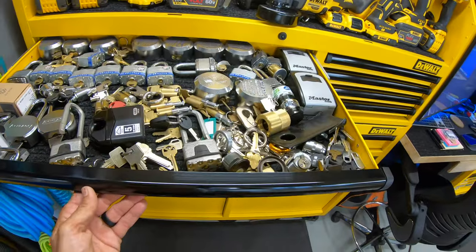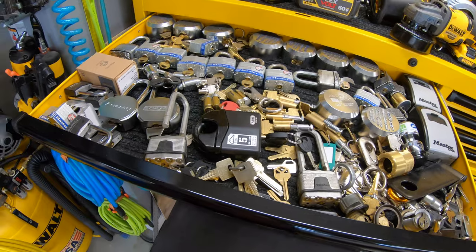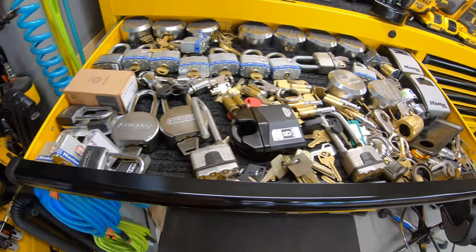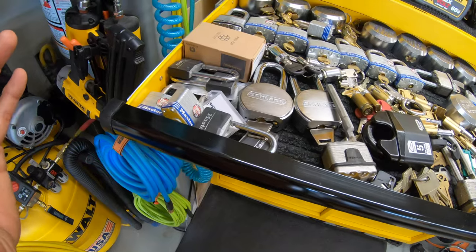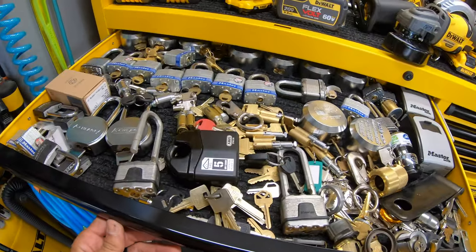Here's my drawer of locks. Okay, I'm not a lock collector. But over the years, you end up with keys and locks. Look at all these keys. I have no idea what they go to, but I don't dare throw a key away because there's a lock that goes to it somewhere, unless I had to cut the lock off. So I've got lots of locks.